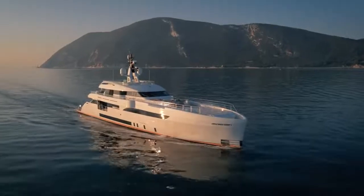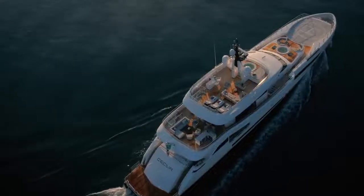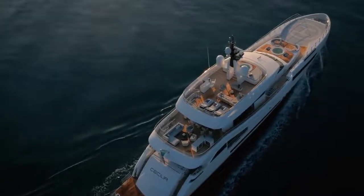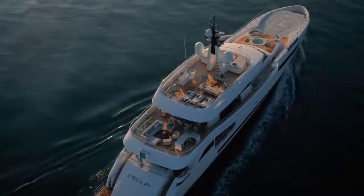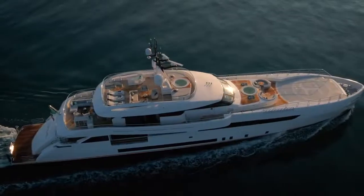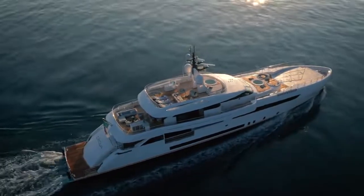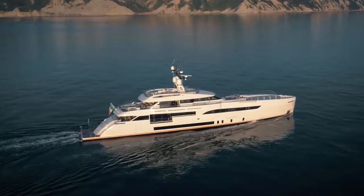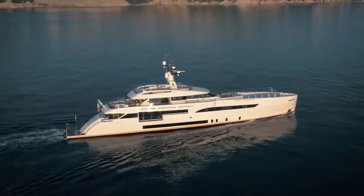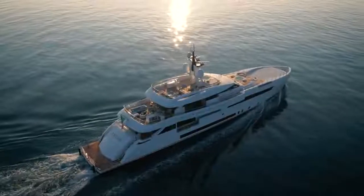The motto of Wider has always been never enough, and when they announced that at this year's Monaco show they would be unveiling a slightly longer 165-foot sister ship, I was curious to see just how much more they could offer with that extra space. I visited the yacht prior to its arrival in Monaco, and the answer to my question was much more. Much, much more.